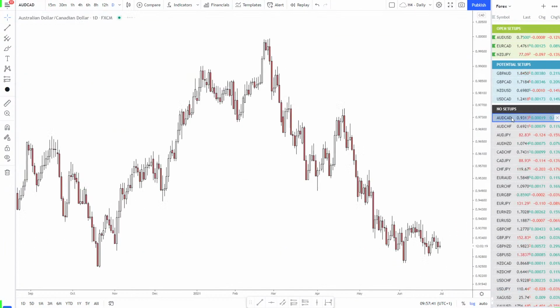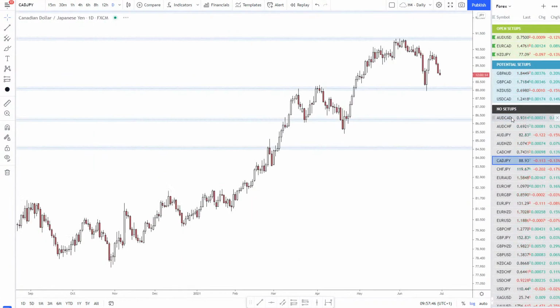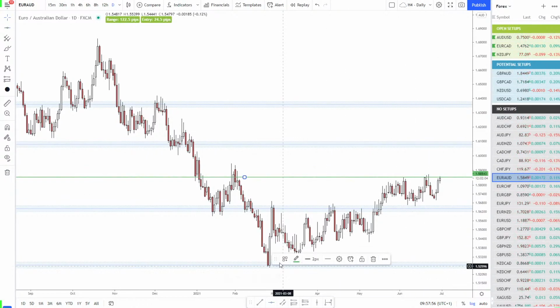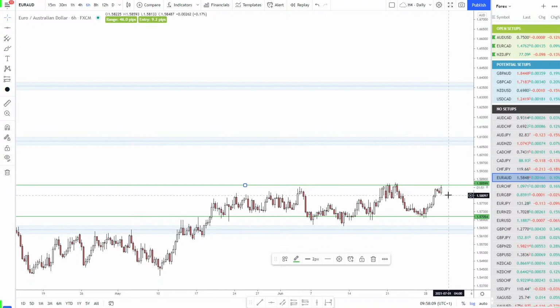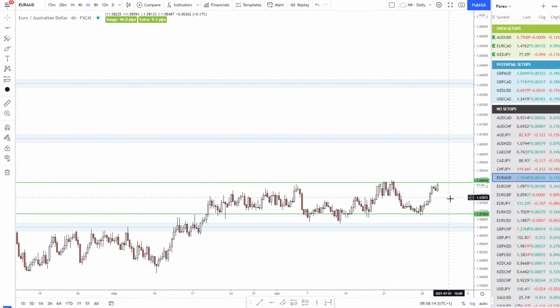Yeah, that is it. I'm just going to do another real quick scan through to see if I've missed anything. So I'll quickly take a look at Euro AUD. See if this is in a bit of a range, and it actually is. So I have missed something. Euro AUD is in a bit of a range. It's not a great range, but you could potentially enter short.